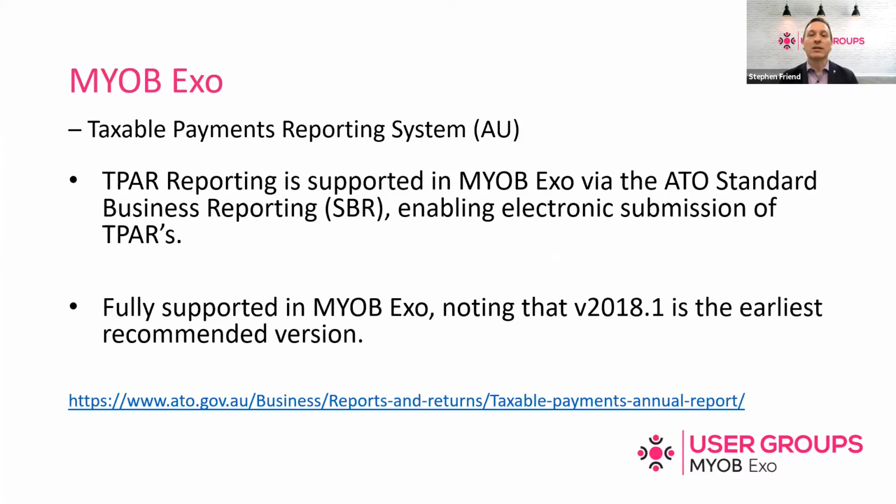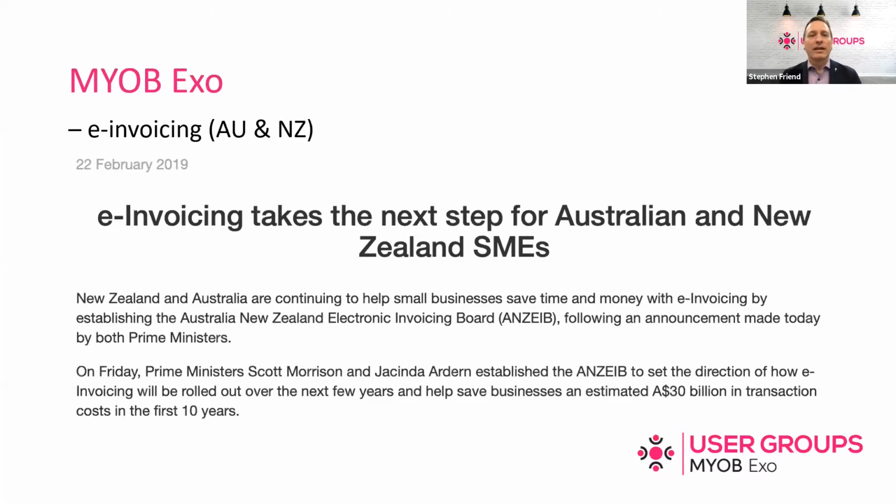TPAR reporting is standard within Exo as of 2018.1 and later, and it enables automatic submission via the ATO standard business reporting functionality. There's more information available on the ATO website, of course, and if you do need any further information on that, please don't hesitate to ask a question with that Q&A button on your Zoom window, or contact your account manager for further details.